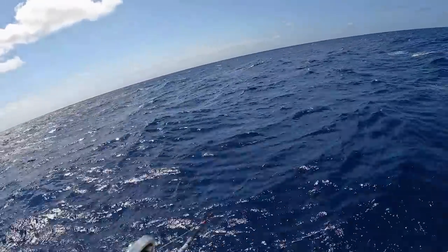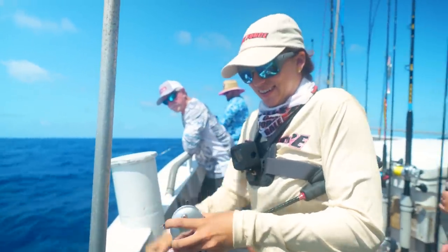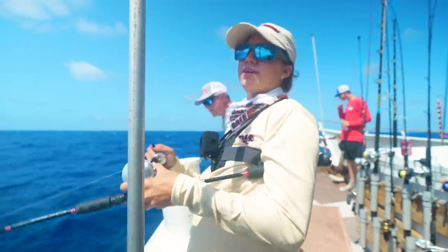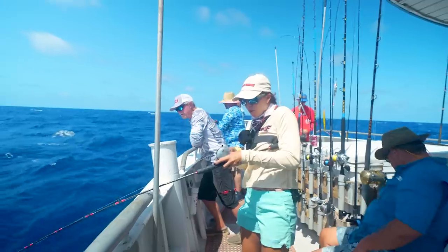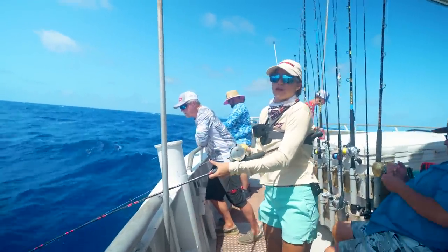Are you on? Yeah. Oh, okay. I'm just about to reel up. Please tell me you're thinking it's anything but a sand tile. I really hope so. It feels bigger, for sure. So definitely feels it's bigger. Either the biggest sand tile of the day, or it's finally a nice mutton snapper, or maybe a grouper.